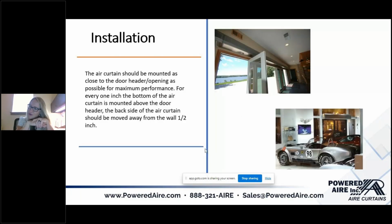Just installation, real quick, I want to touch on this. If I get a call that an air curtain is not working, it's usually one of two things. First, the filters are clogged and they need to clean the intake screen, or second, it is installed improperly. So ideally, as you can see on these two pictures here, that air curtain is going to be as close to the door header as possible.